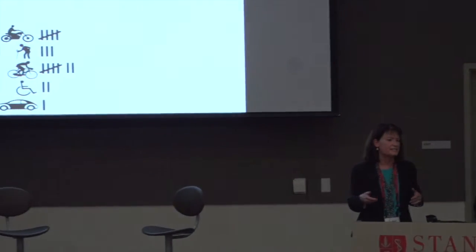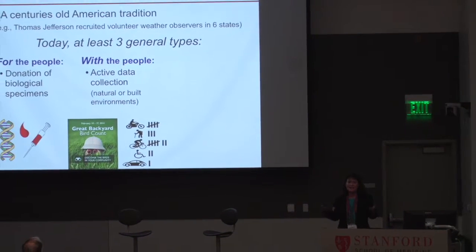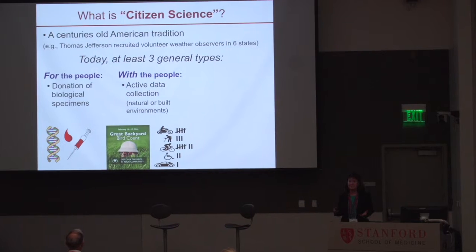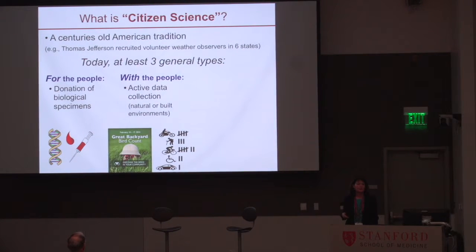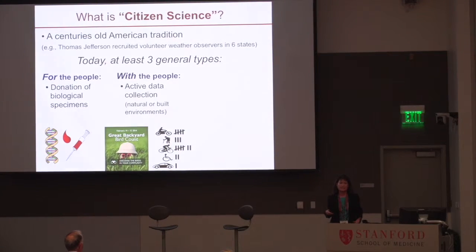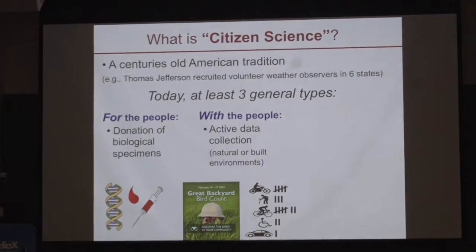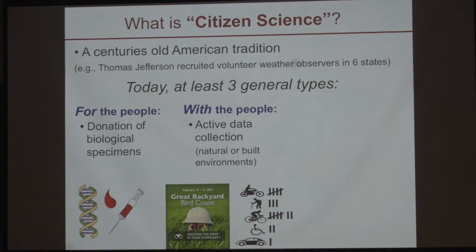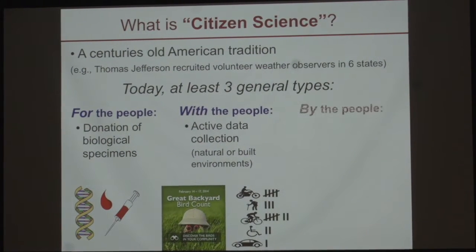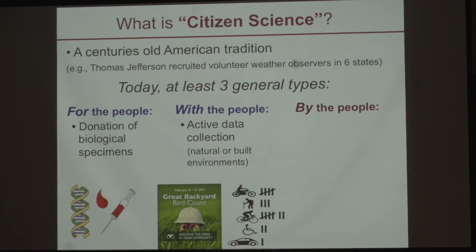It has to do with involving citizens in active data collection, and the most popular forms are in the ecological and biological sciences in terms of counting birds, like the Audubon Great Backyard Bird Count initiative that happens every year. People count all kinds of things in the biological space, and sometimes also in the built environment space as well.